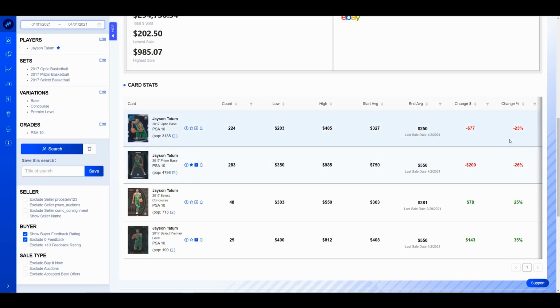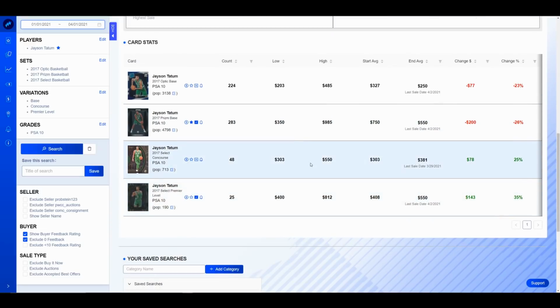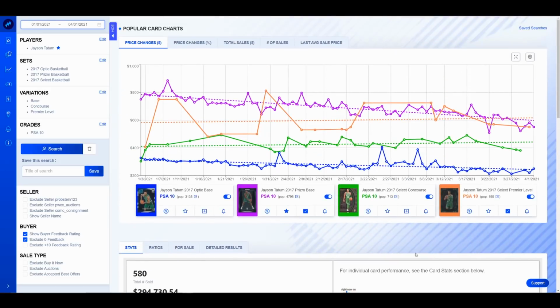Optic, the last 90 days, down 23%. Prizm, down 26%. Concourse, up 25%. Premier, up 35%. And once again, you can see how Premier has caught and passed up Prizm base for Tatum. All right, you say, well, maybe that's just exclusive to Tatum.